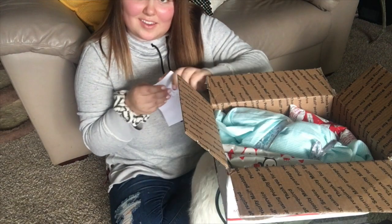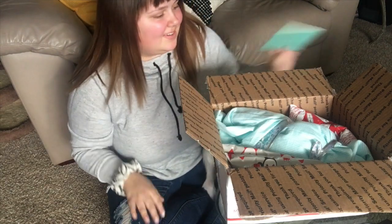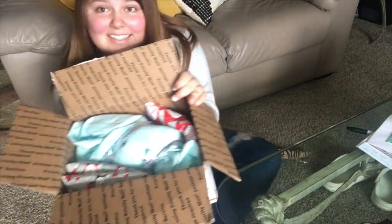And then a little thank you card. Thanks, Kelli. This card is so cute. I'm definitely going to be saving that too. So let's get into the box opening.